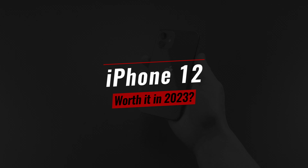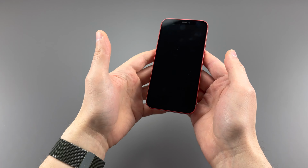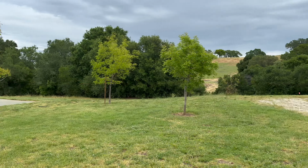Since the release of the iPhone 12, a lot has changed, and now I'm here to tell you if this phone is worth buying in 2023. On paper, 100% worth it, and is actually a pretty good deal. But in practice, it might be worth skipping.